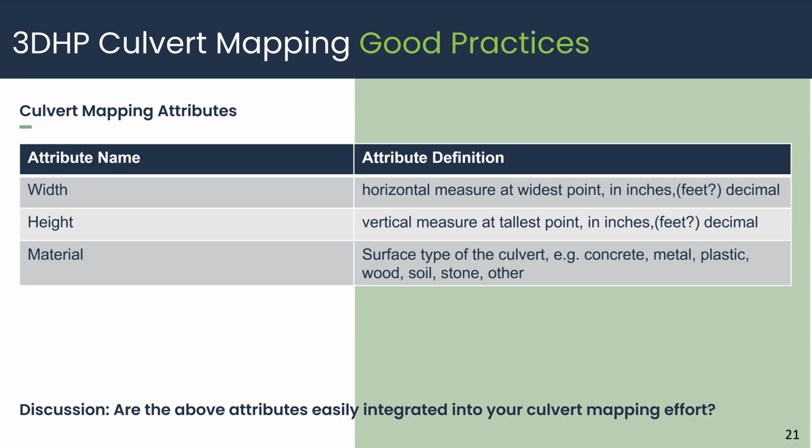You're exactly right. I think your first comment is, and I'll let Sue and 3DHP correct me, that you're doing this anyhow. A lot of states and regional governments, whoever the entity collecting the information is, are doing it. So if you're going to do it, at a minimum, could you capture these features? They're pretty basic and most of you are already capturing them, but this is not a proposed attribute set for the 3DHP.